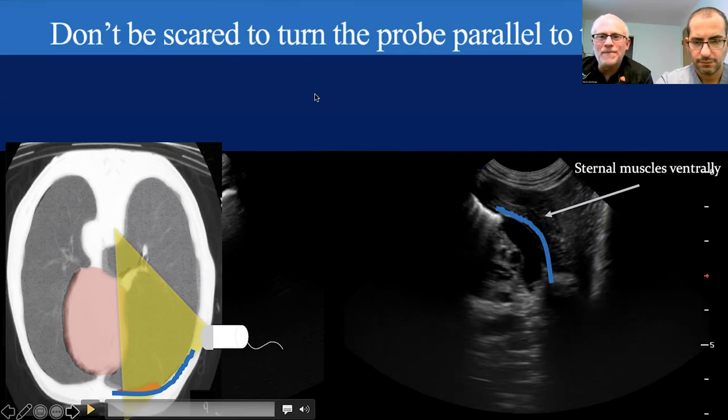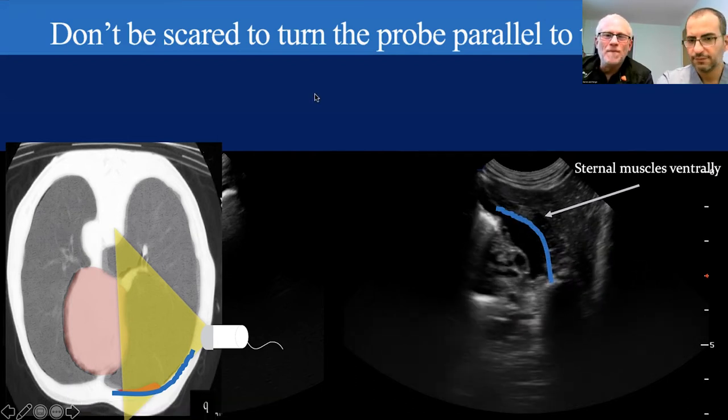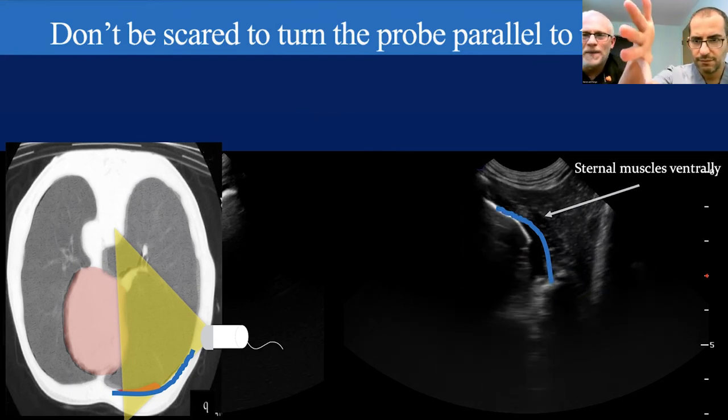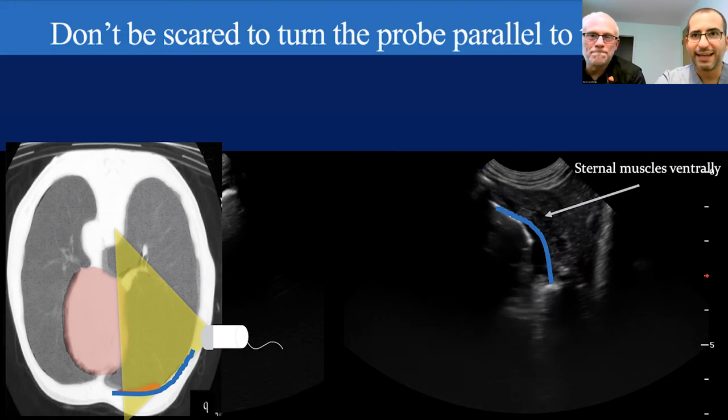And on the right, same thing. And now you can see that little bit of fluid between the pectoral sternal muscles and the lung that's coming in and out. That is a really nice way to pick that up. Just turn the probe parallel. Yep, I think that is a beautiful thing.